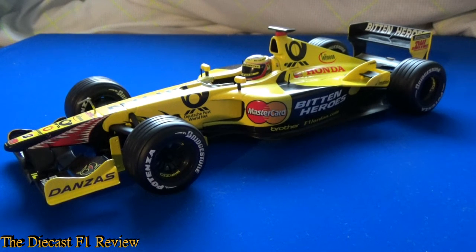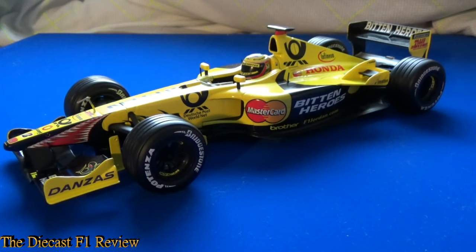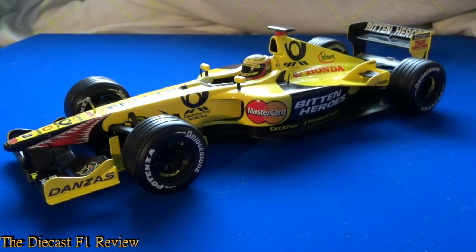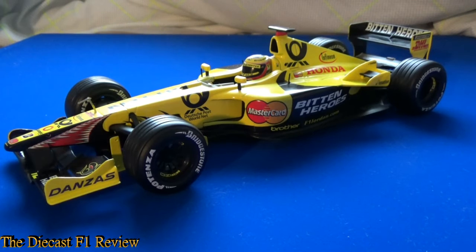Frentzen in the other car had a relatively mediocre season, scoring a handful of points before being sacked halfway through the season and replaced by Riccardo Zonta for one race, and then finally Jean Alesi for the rest of the season. Frentzen finally moved to the Prost team for their swan-song season. Fifth place in the Constructors' Championship that year, I think with 19 points, but nothing really special.